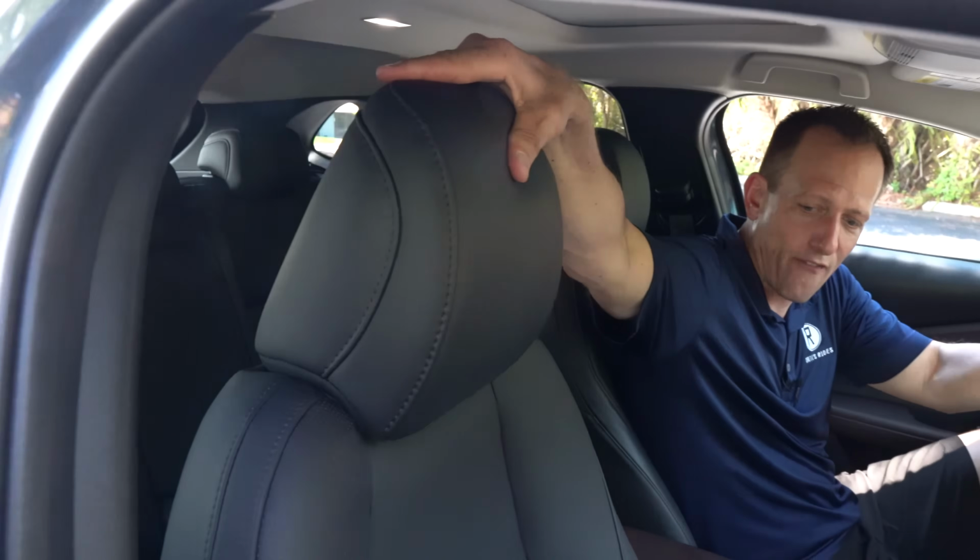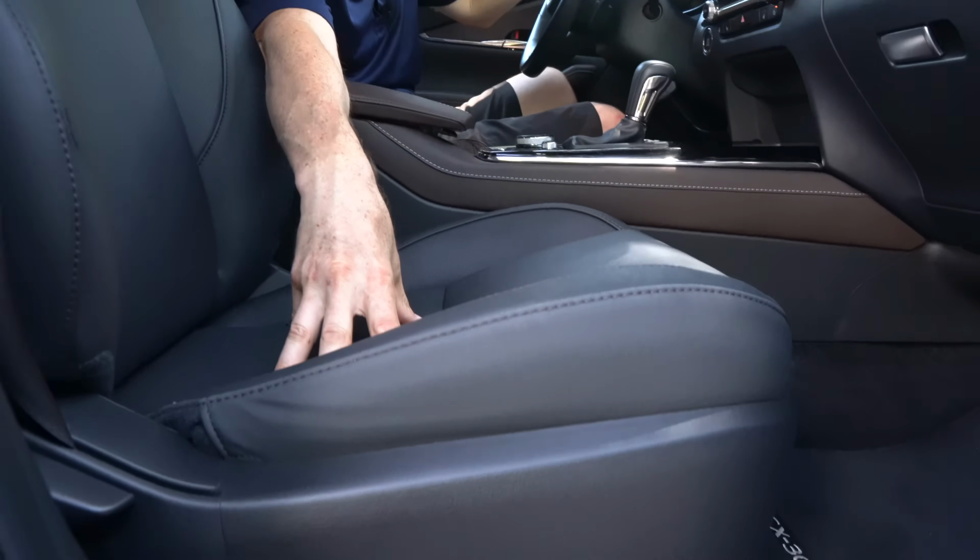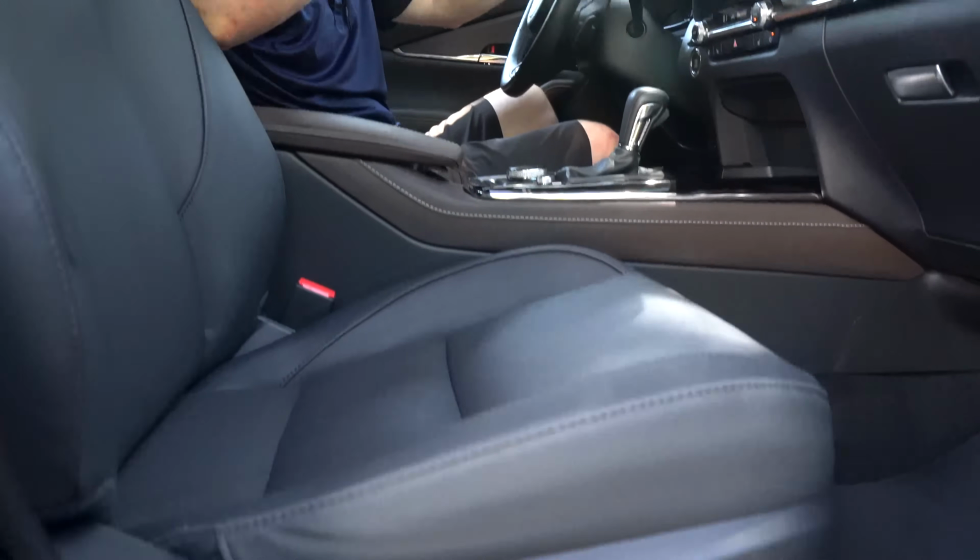Seats, nice soft leather style material, perforated. The bummer, the zonk, is that it's manual control on the passenger side. Driver's side is full electric. I'm not in love with the lighter headliner, but I do like the fact that you have a sunroof.